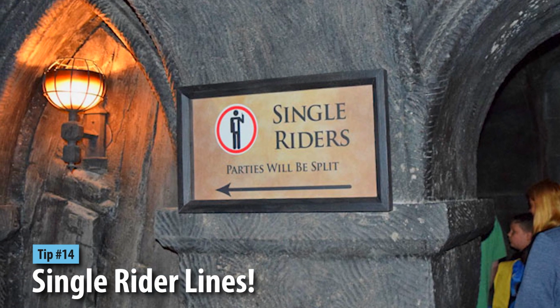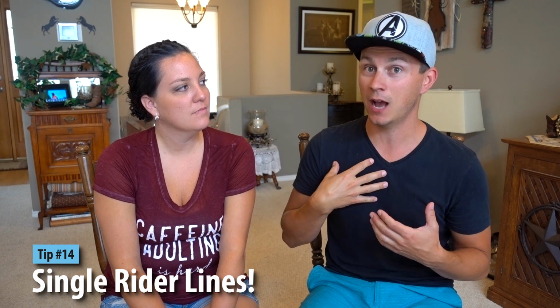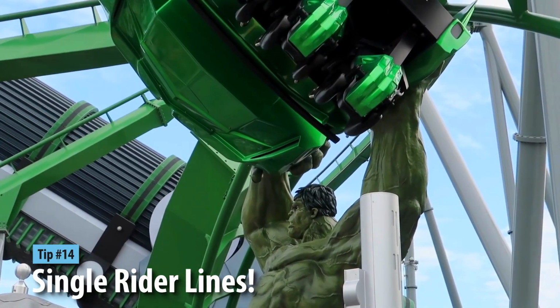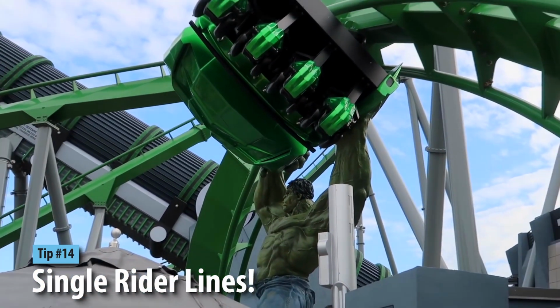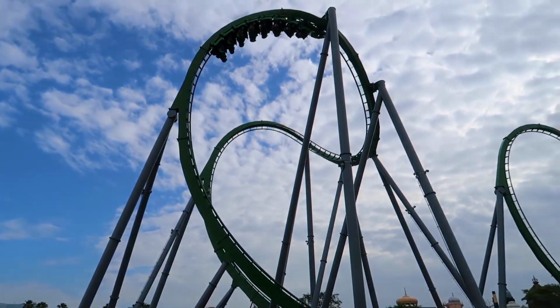Speaking of which, single riders is another way to kind of hack the lines if you're willing to split it up, or in my case, I wanted to go on the Hulk ride real quick. Neither of them could or wanted to, so I jumped on the single rider and it made the wait time half as long. So there are a bunch of ways to try and shorten your wait times, because nothing's worse than sitting in a hot, miserable hour-and-a-half long wait for a 30-second ride. So download the app, familiarize yourself with it, and definitely don't buy the Express Pass ahead of time.